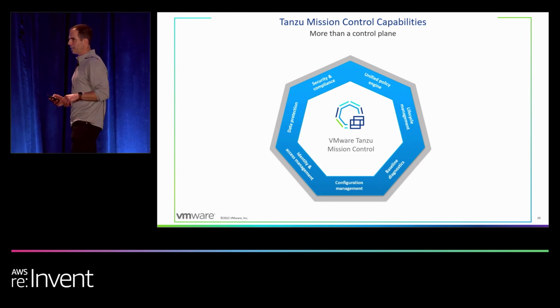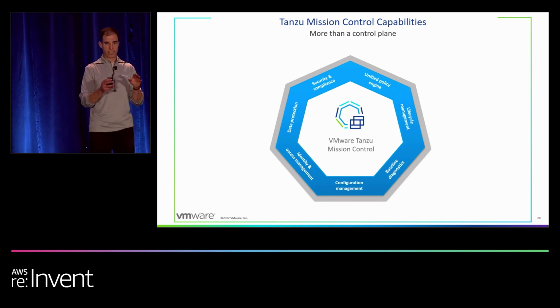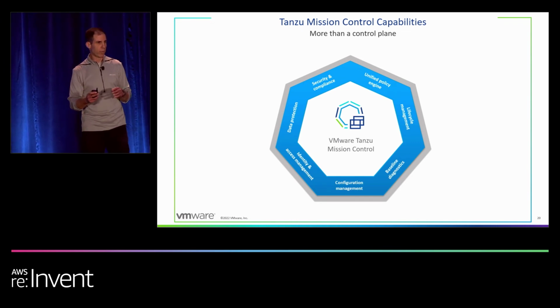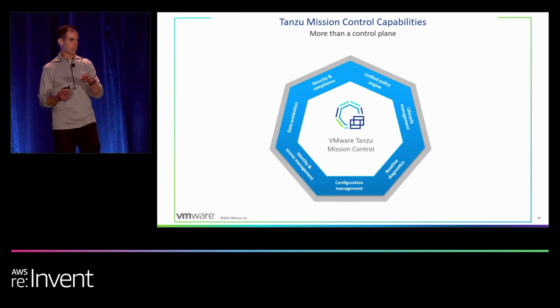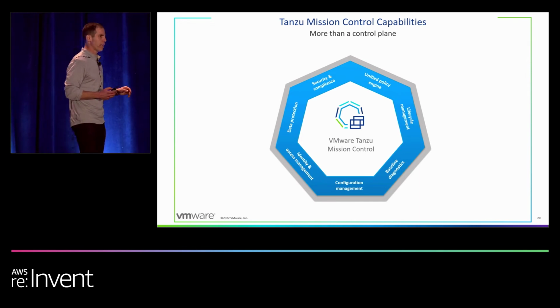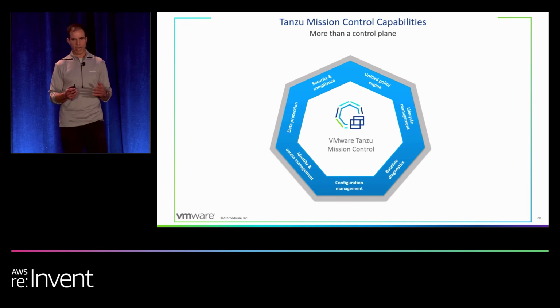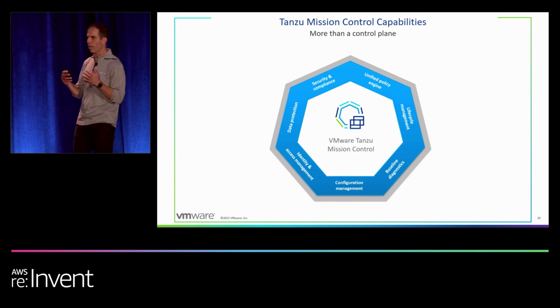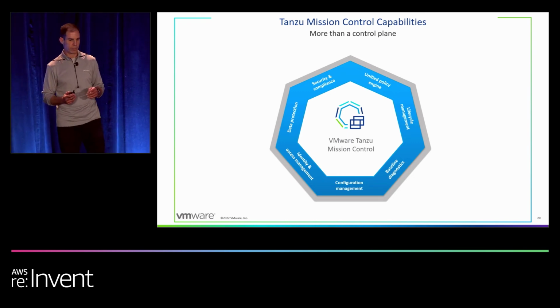For baseline diagnostics, I'll show you this in the demo, but you get insights into your clusters directly from the platform. You get CPU and RAM utilization. You also get the health of different agents and extensions that are running on your system. So it gives you very powerful insights right out of the box on the health of your cluster and different packages that are installed within it.